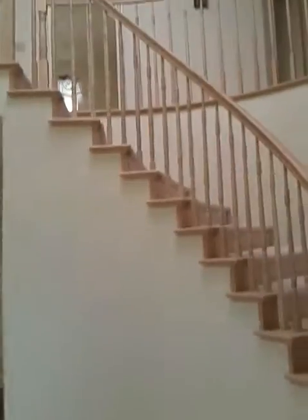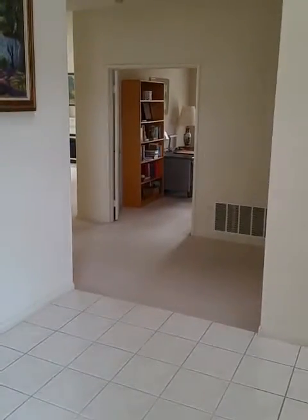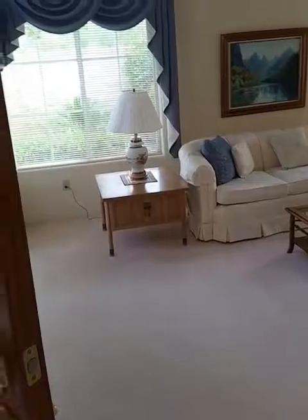Okay, up the stairs right there, you have this skylight up there. Really nice touch, makes it nice and bright in here. Okay, so you walk in the front door. Over there to the right is one of the bedrooms and the bathroom. I'll walk that way in a second. First, I'm going to go left, which will take you to your formal dining and living room.